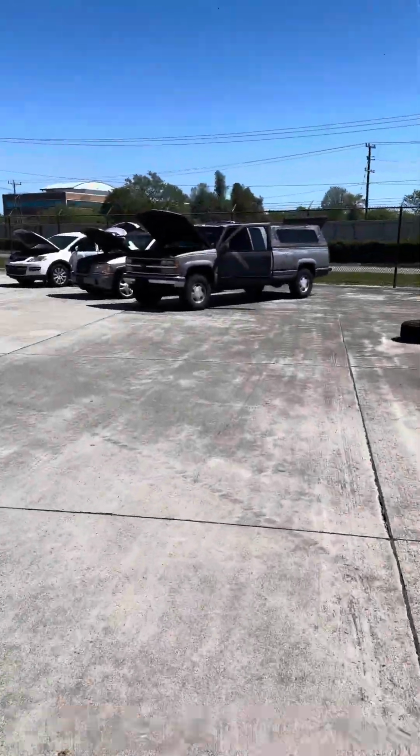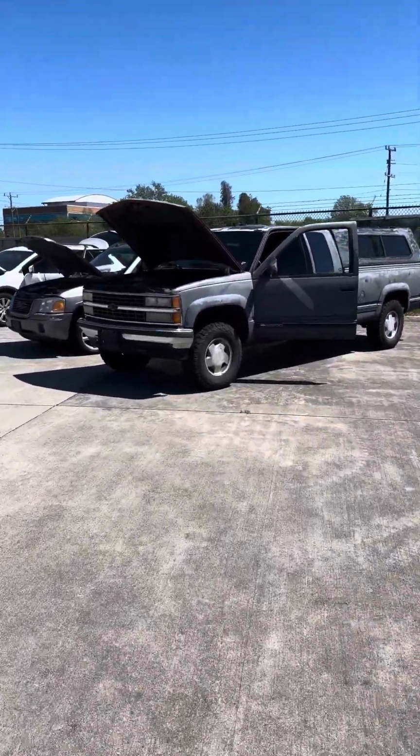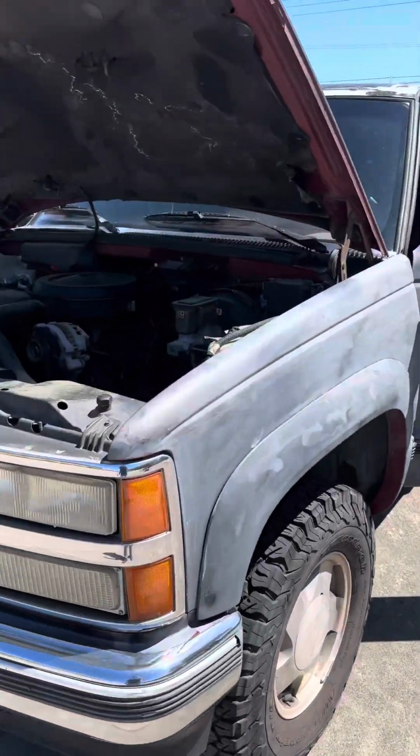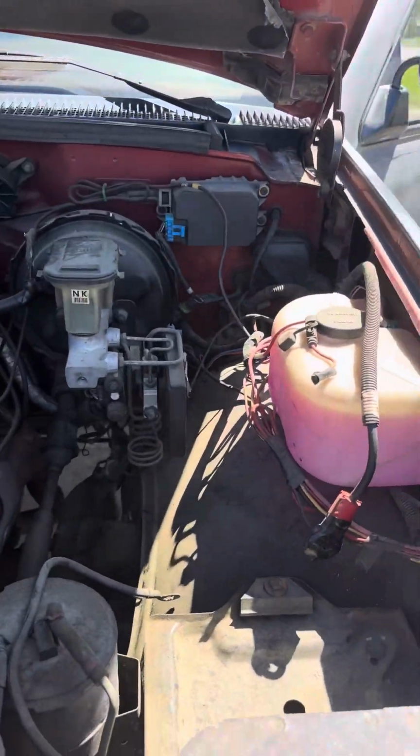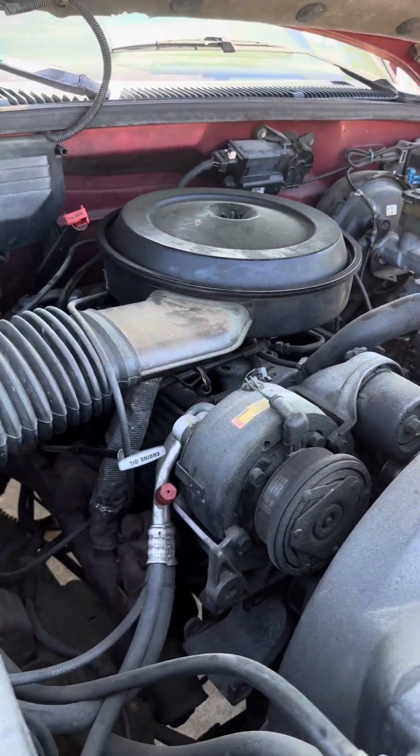All right, walking up to it. Sorry for the wind, folks. Hopefully it doesn't affect the audio quality. But I am blessed to have such a beautiful day out. Nice little breeze, beautiful sunshine, not a cloud in the sky.